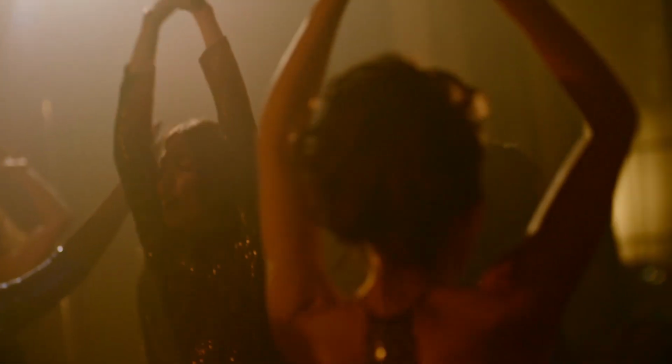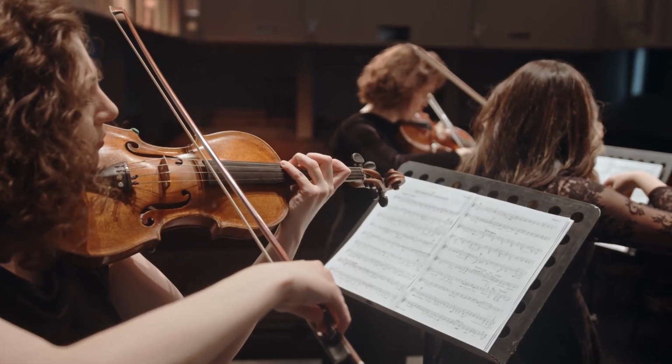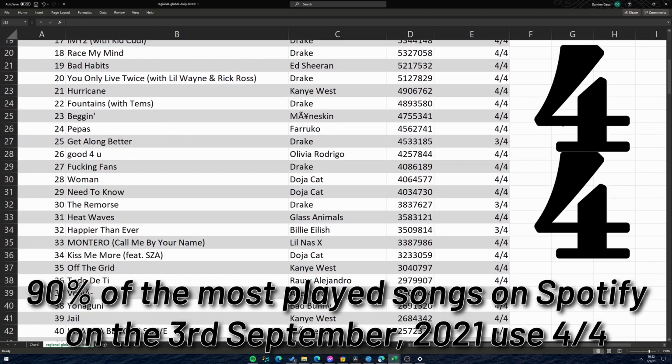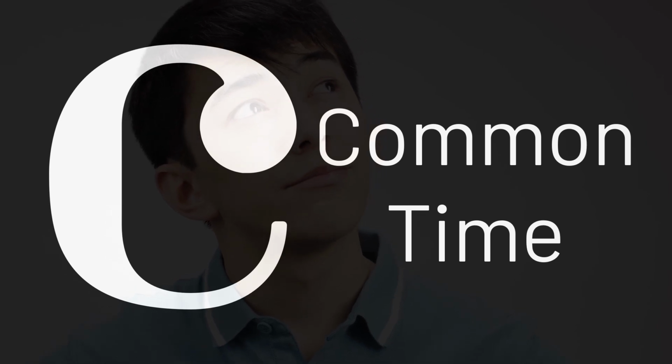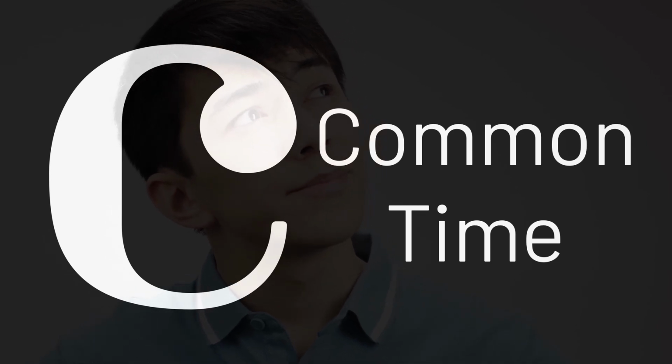There are a lot of time signatures out there, but there are only a few popular ones that we need to learn, and one very popular one. I mean, it's so popular that it even got a symbol of its own. A C, which is a symbol for common time. However, the reason it is a C is not what you might think.